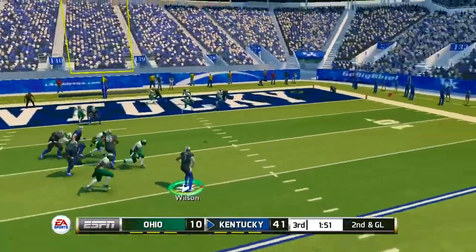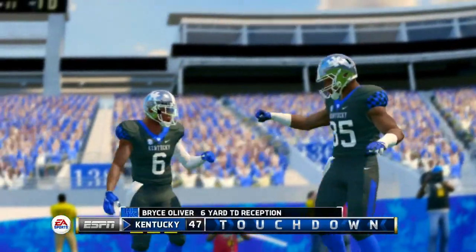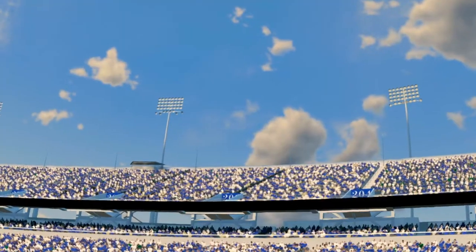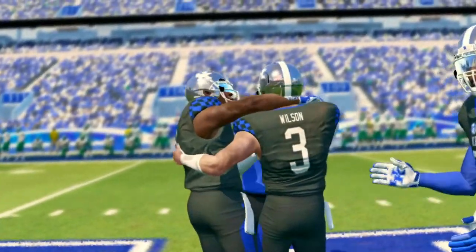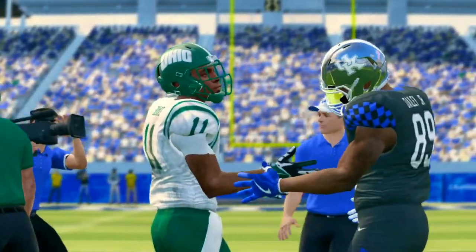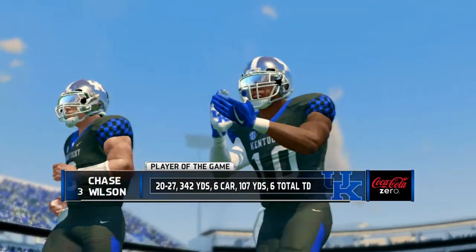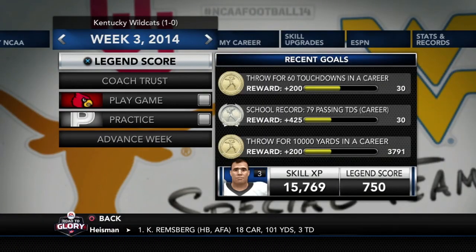And we see Oliver, our new tight end, in the back of the end zone. And we dominated this game. We did everything we could to show the critics that we deserve to be in the Heisman, in the college football playoff. We're doing everything we can in year number 2. And you do see 6 total touchdowns for our guy in our first game against Ohio.